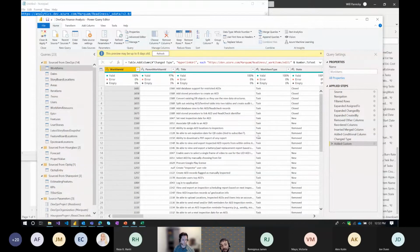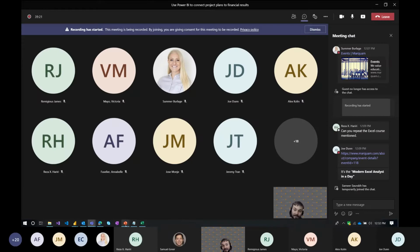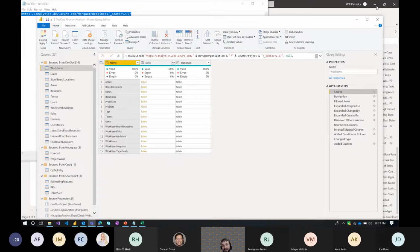So if we go to the source for the actual DevOps, rather than just typing in the string URL that you see at the top, we pulled out the organization and the project name, and we turned those into parameters so that if we needed to shift which project we're looking at, we can. And just as a quick tip, an easy way to do that.